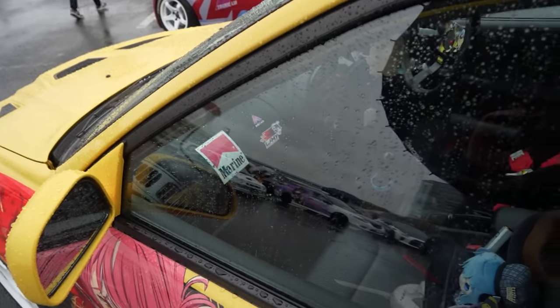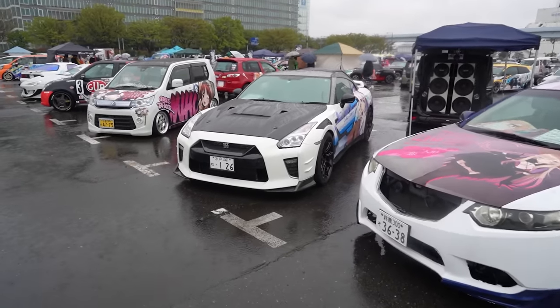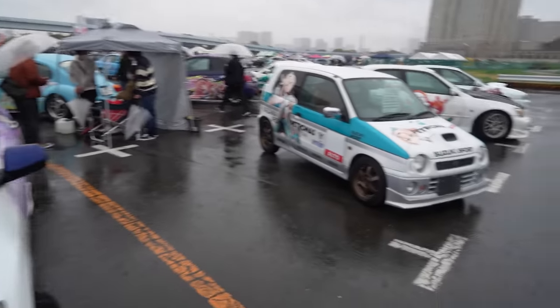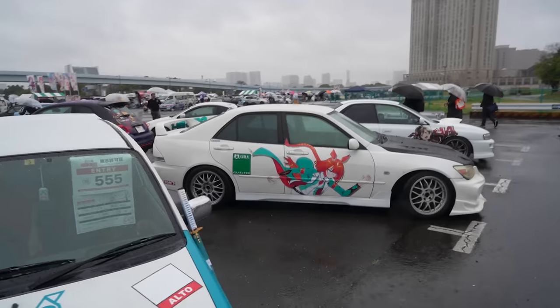Whoa, wait. Is that a custom link sticker? That is a custom link sticker. What? I'm so intrigued by that. There's an R35 GTR here. These K cars are awesome. Little Suzuki Altos and stuff. Oh my gosh, look at the Altezza.